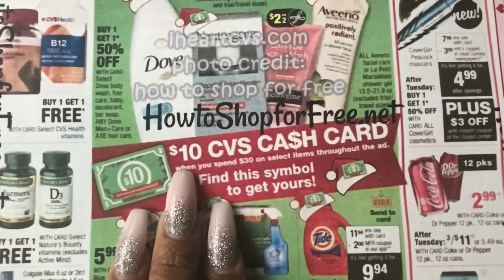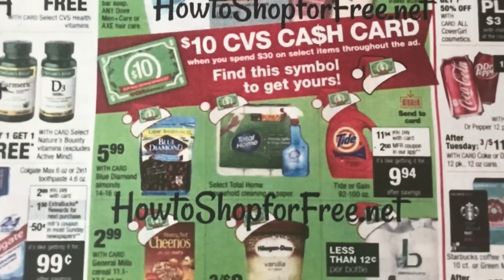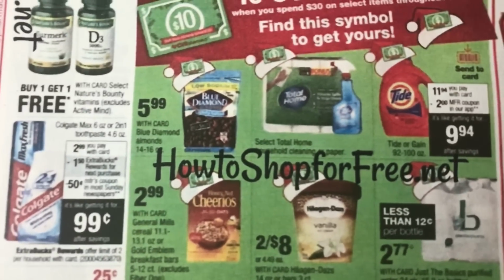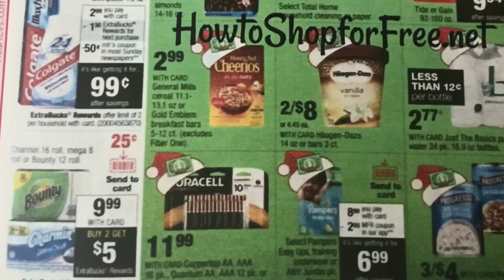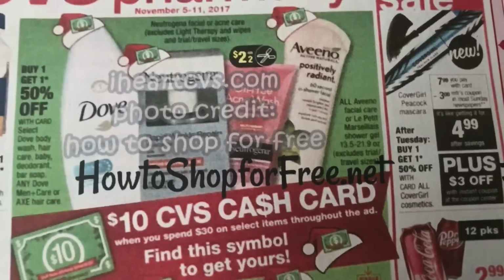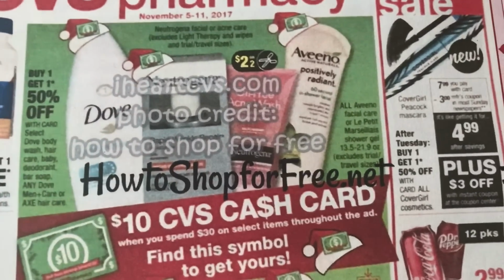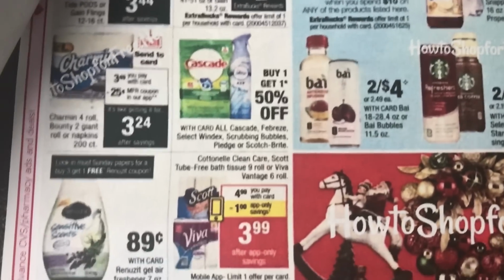I just wanted to tell you again, and I'll do a full ad preview next week. I don't want to confuse people. I think it's very confusing if I do it too early, but I'll give you a quick glimpse. You can also go to iHeartCVS. I particularly just love having the ad in my hand, but let me show you.